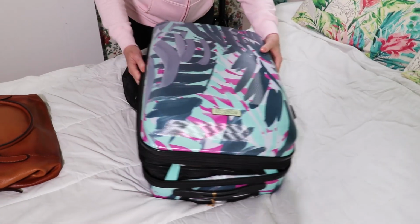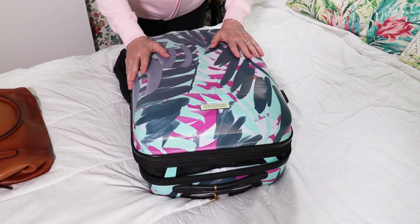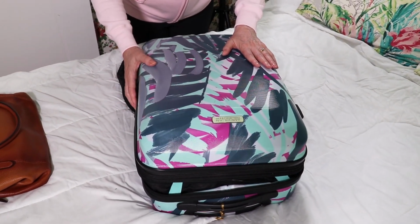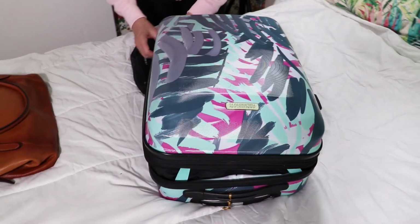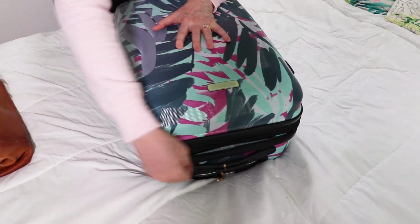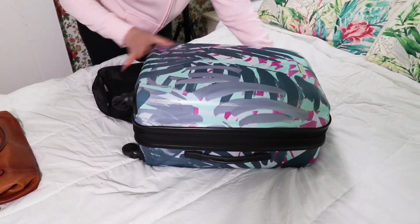Now you may be thinking to yourself, boy, I wonder if she's going to be able to get that closed. I know I'm going to be able to get it closed, but this American Tourister also has another zipper where you can do an expansion. It expands about another inch for you, but I'm just going to see if I can just zip this up like this. And I sure can. And there you go.